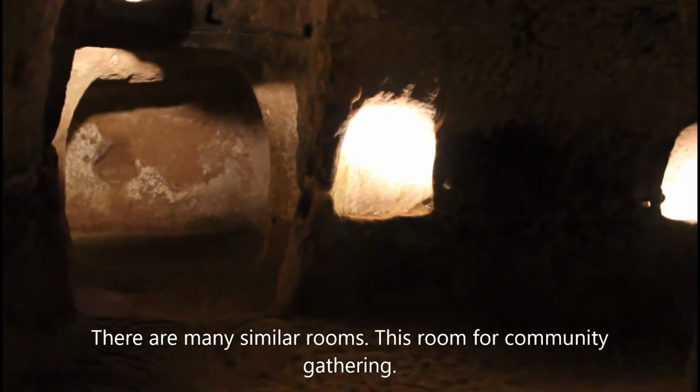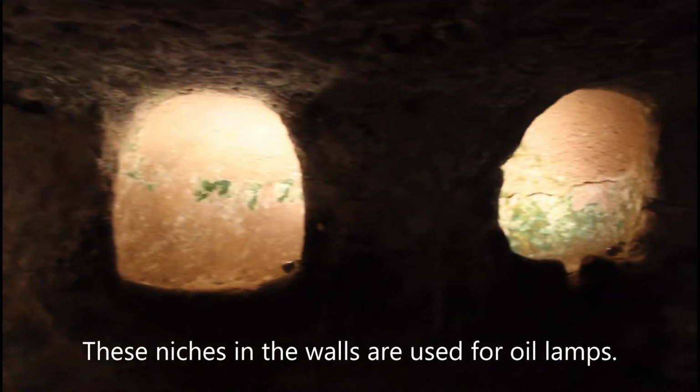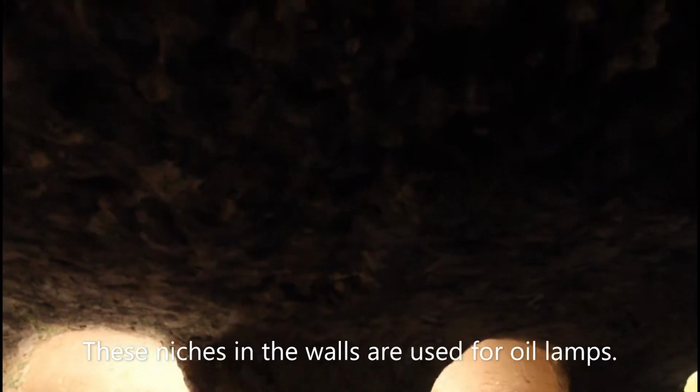There are many similar rooms. This room is for community gathering. These niches in the walls are used for oil lamps.